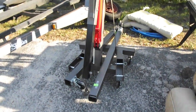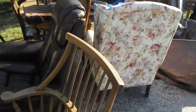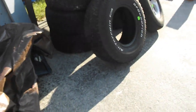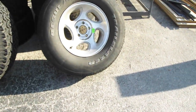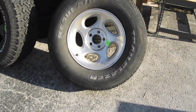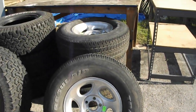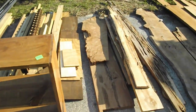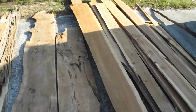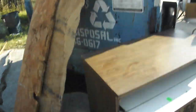Looks like an engine lift right there. You have, look nice, miscellaneous. Lots of furniture over here. It's tires, back of tires, BF Goodrich. There's a set of Dunlaps, or Regal, not sure what those are. Trailblazers with the rims. Got lumber. Lumber, and more lumber. Some nice looking stuff here. More lumber.